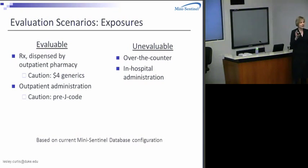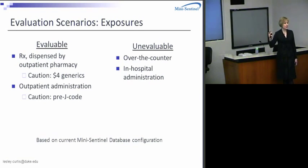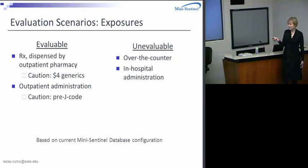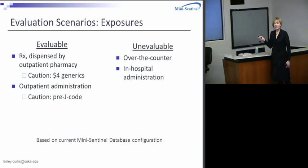So about these evaluation scenarios that I talked about, when you think about what kinds of exposures we could expect to see in a Mini-Sentinel type database, administrative claims data, it's reasonable to expect to see prescriptions dispensed by an outpatient pharmacy. We certainly won't see things that are dispensed in hospital. Those data aren't included. Keep in mind that we have $4 generics that may undercut what we see in the outpatient pharmacy tables. We can also pick up outpatient administration of some other therapies depending on whether a specific J code, reimbursement code, has been issued for them. What we can't hope to do at all, over-the-counter medications, those are off the table, as well as drugs that are administered in hospital.